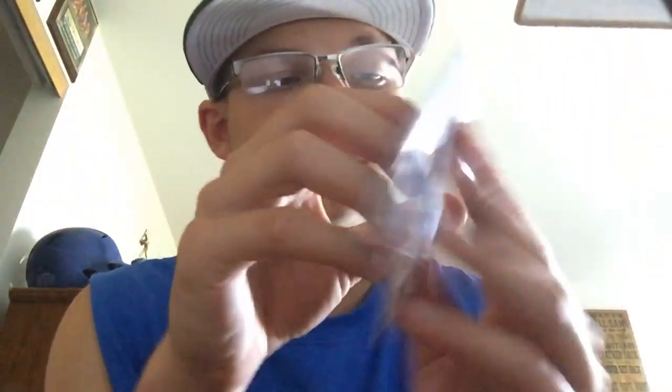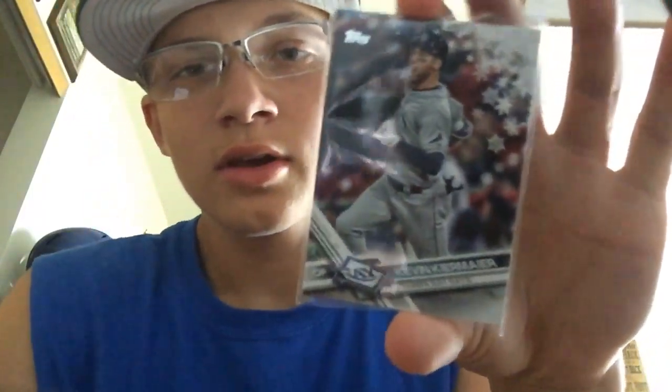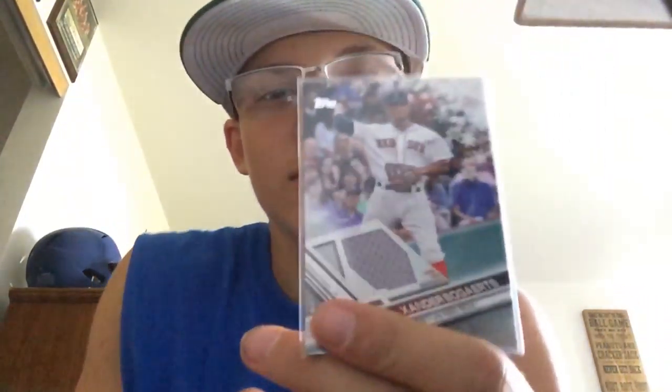Then we have Kevin Kiermaier, jersey patch. And then I put the base card on the other side of it. Didn't mean for that one to be in there. Xander Bogaerts patch card, not numbered. Neither is Kevin Kiermaier's. These are all game used memorabilia. Yep, all game used. My favorite one out of those three, David Price, but we're going to keep on going.